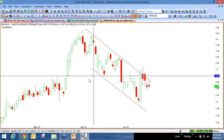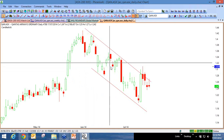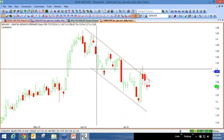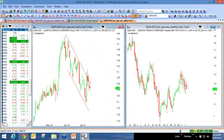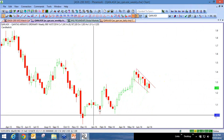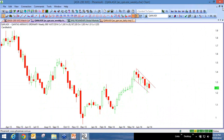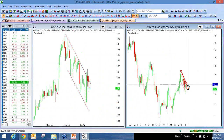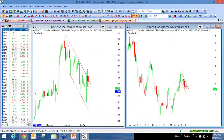If we look at this in the daily chart, again you can see that this daily trend has been down through here. The daily trend is down against, we'll go back, against this weekly uptrend. This weekly uptrend that really started last year and has established itself as an uptrend. And it's quite an interesting chart at the moment with everything going on around it.